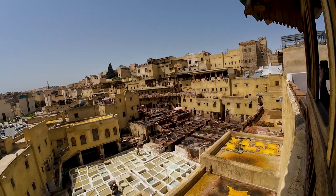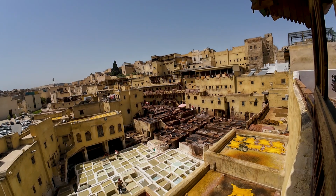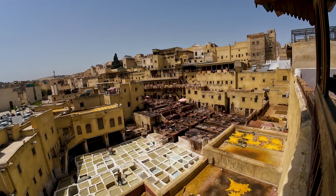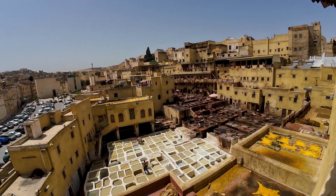Oh, these gotta be the hardest working men in the world. It is so hot out there right now, like over 100 degrees. I think it was 106 last I checked. And that does not look like easy work.